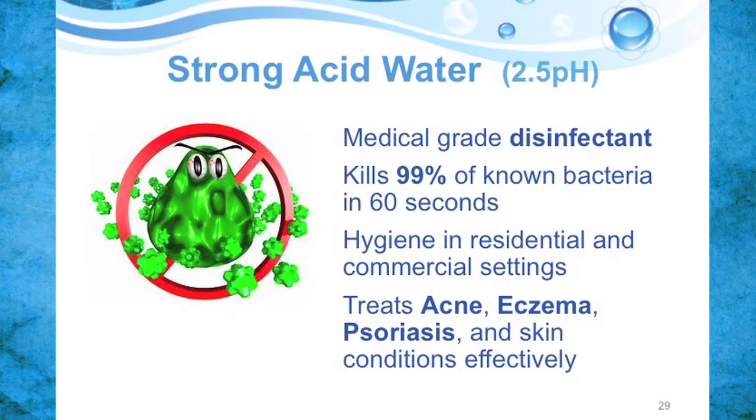Strong acid water, 2.5 pH water. So this is 50,000 times more acidic than neutral. It's known as a medical grade disinfectant. Why? Because it kills 99% of all known bacteria within about 60 seconds under the microscope. So the Japanese have been using this water in their hospitals for 38 years, disinfecting and treating wounds. We can use it in residential and commercial settings. So imagine going chemical-free in your home by spraying with water as a disinfectant. It treats acne, eczema, psoriasis, and skin conditions extremely effectively.